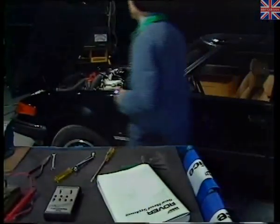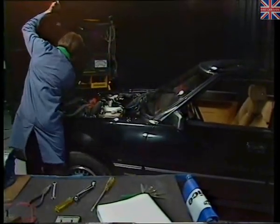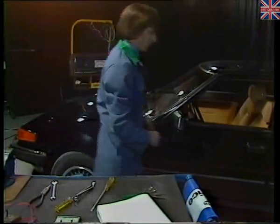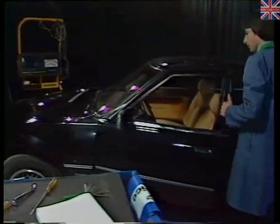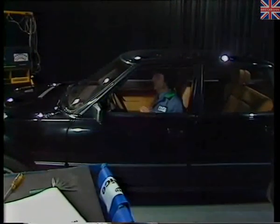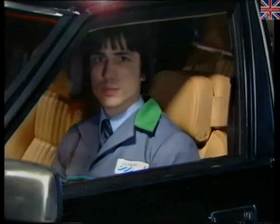Okay, that's covered the main points on the Austin Rover fuel management system. A system, incidentally, that's highly regarded throughout the industry. But like everything else, it's only as good as its weakest link, including the service backup. Don't let that weak link be you.